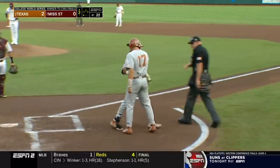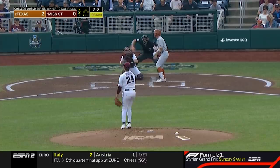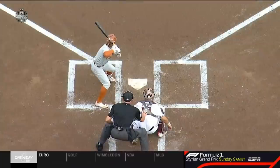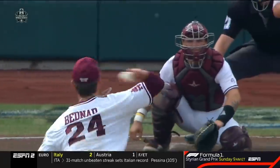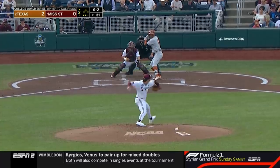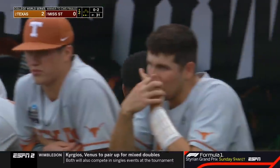KP, we talked earlier about making adjustments. Good pitch on the corner. Strikeout number three for Bednar as Hodo walks back, chewing gum. Fastball right here to get Hodo for the third strikeout of the game. Back to that Williams home run. And he's gone. Bednar, after giving up the bomb, strikes out a couple.